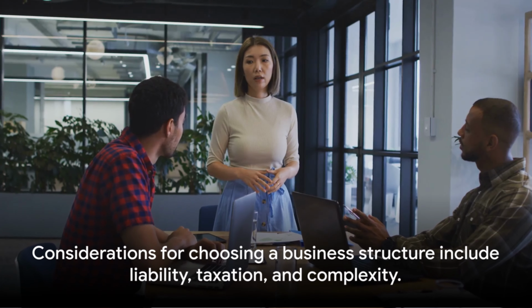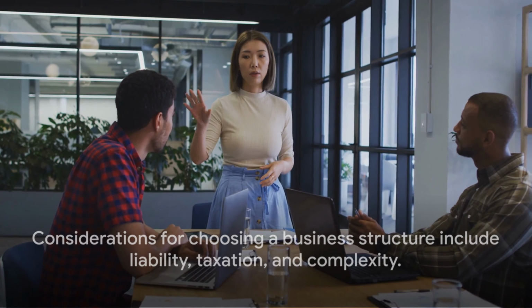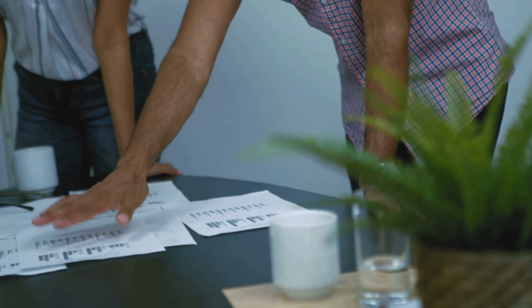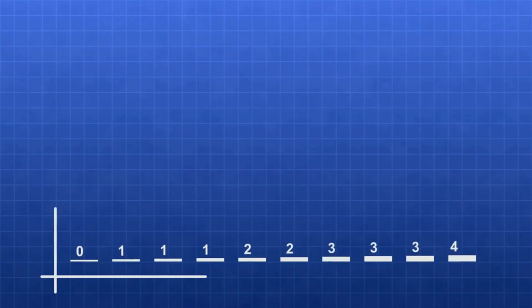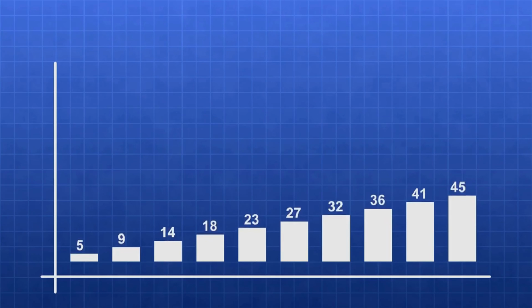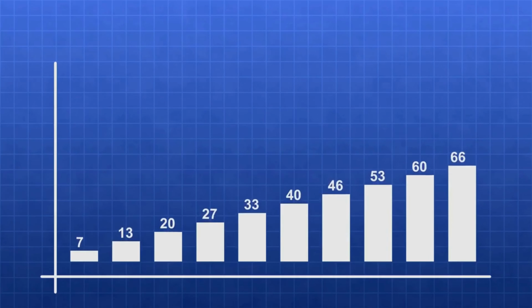Choosing a business structure isn't a decision to be taken lightly. It's essential to consider factors like liability, taxation, and complexity. Liability refers to your personal financial risk. Taxation can affect your business's bottom line, and complexity refers to the amount of paperwork and ongoing formalities required. Each business structure has its own set of advantages and disadvantages. Make sure to research and choose wisely.